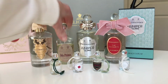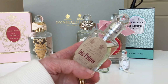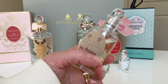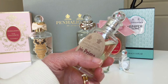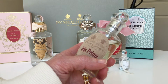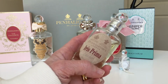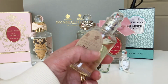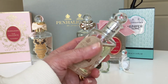My next one is Iris Prima. This one also, the minute I took the cap off, I knew I was going to love it. I just loved it the very first time I smelled it. This one is stronger, but it's also powdery. It starts off with a sort of spicy bergamot green amber, and in the middle it has iris and jasmine, and then it has a leather, vanilla, vetiver, sandalwood dry down. So I smelled sort of the iris and spiciness at the top, and the leather vanilla dry down is really beautiful. Can definitely smell that, and the label here is really pretty.